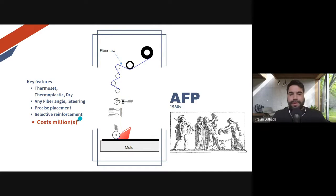So as I've highlighted here, it's usually bigger AFP systems that we know easily. You're talking in the few million range. They are very good at what they do, so they are able to place fiber at almost any angle which is physically allowed. They can allow for fiber in-plane steering, once again within the physics limit. And they are very precise in placement compared to filament winding, which is more reliant on tension than actual position. So with these benefits, there is a drawback there.